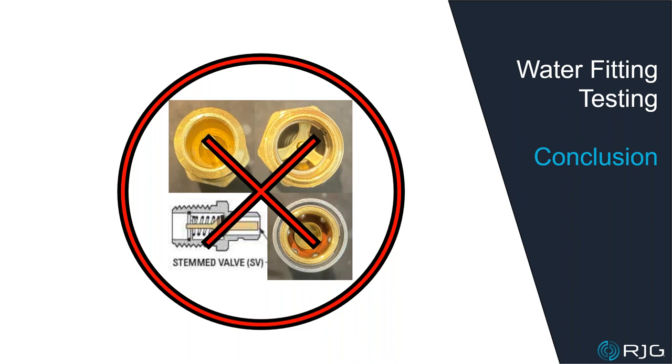So in conclusion, in the water fitting testing, using stemmed or valved safety fittings is not recommended, as you will most likely not reach a Reynolds number of greater than 4,000, which would ensure that adequate heat transfer can take place. The utilization of open nipples and couplings in combination with a blowback valve with pneumatics is more preferred and just as safe.